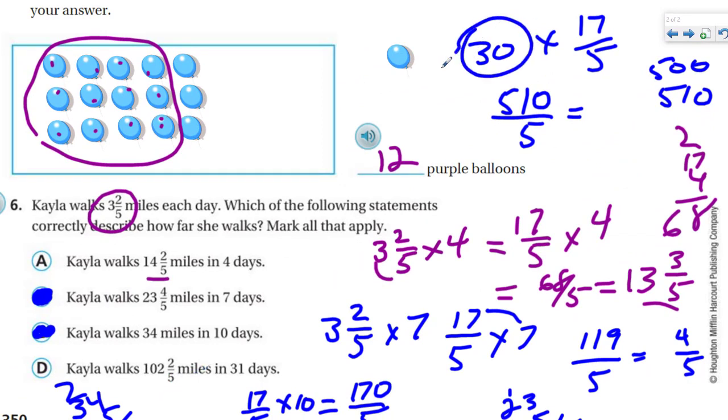So that's not going to work. And we used 30 days, not 31 days. So yeah, that's not going to work. Nope. So letter D is not correct because she would actually walk farther than the 102 2/5 miles. She'd probably walk about 104 or somewhere in there.